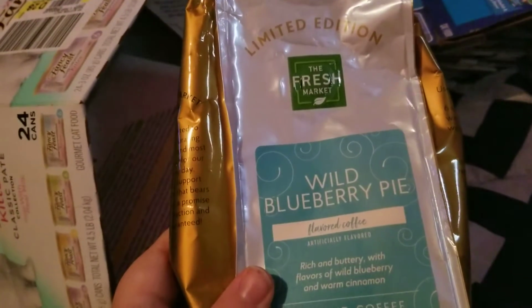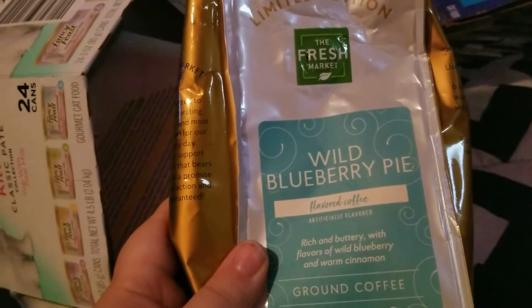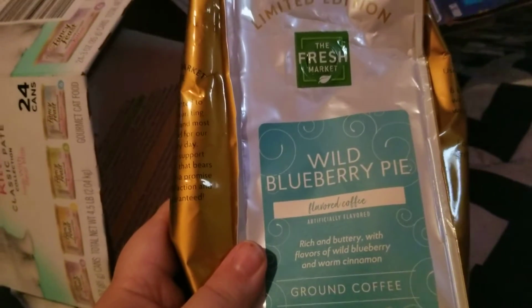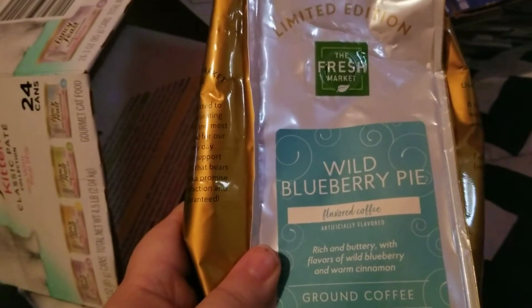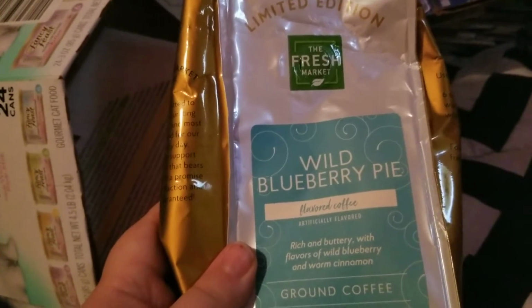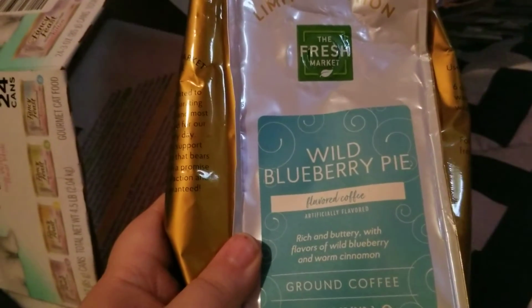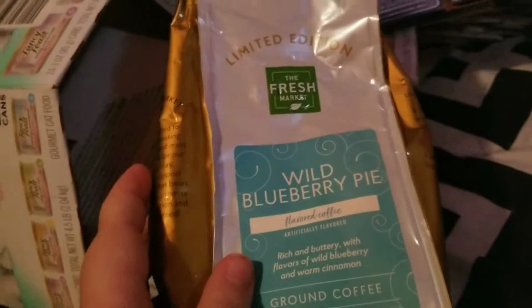We also finished up this limited edition coffee in the Wild Blueberry Pie, and this one was good too. Neither of these are particularly our favorites, but we would try them again. Now we do have our favorites, one of them being like the chocolate cherry one. Oh, that was really good. But this one was a good one too, and we do purchase that again.